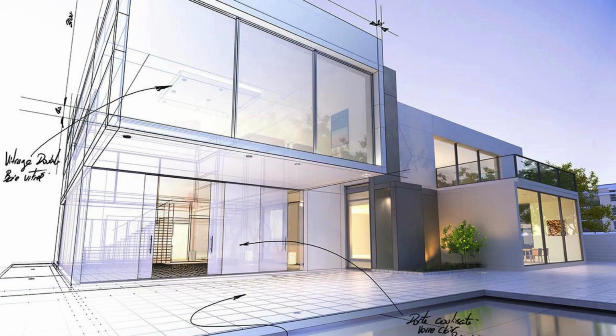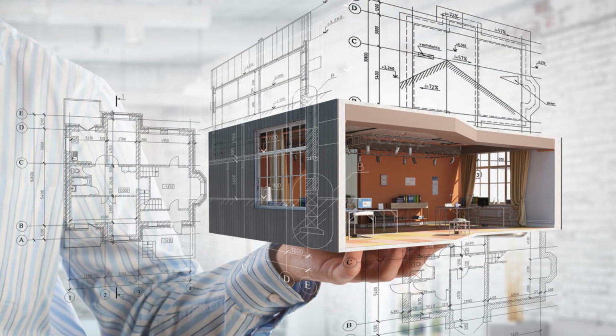The company follows industry standards and best practices to ensure that every project is executed flawlessly. From the initial planning stages to the final deliverables, Scon Design maintains a high level of professionalism throughout the entire process. This ensures that clients can trust in the accuracy and reliability of their BIM solutions.